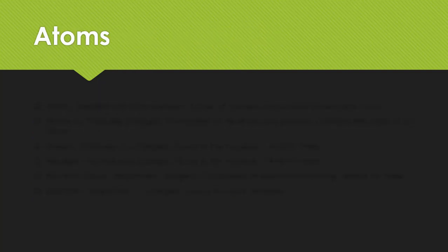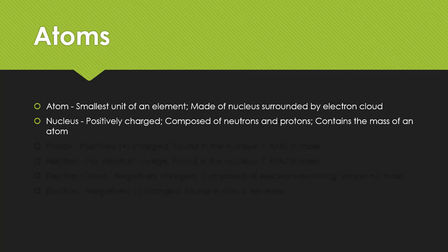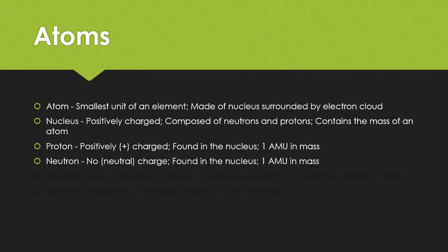Here's the main info you need to know about atoms. They're the smallest unit of matter, they're made of a nucleus surrounded by an electron cloud. The nucleus is positively charged and it has protons and neutrons in it, and all of the mass of the atom is in the nucleus. The proton is positive, found in the nucleus, and has 1 AMU of mass. The neutron has 0 charge, no charge, or neutral charge, also found in the nucleus, and has 1 AMU of mass.